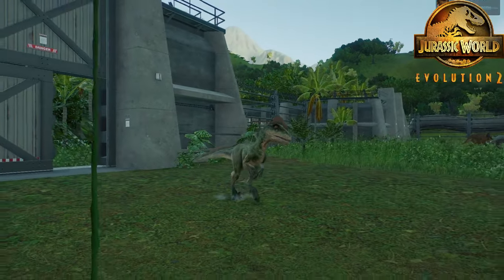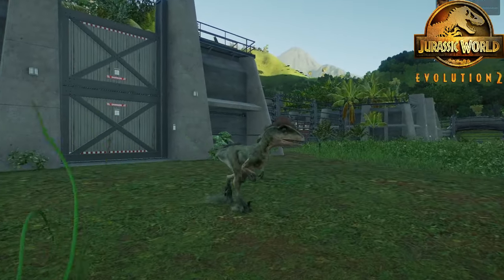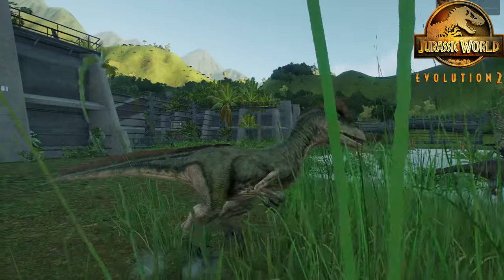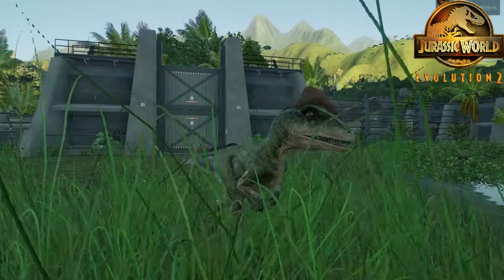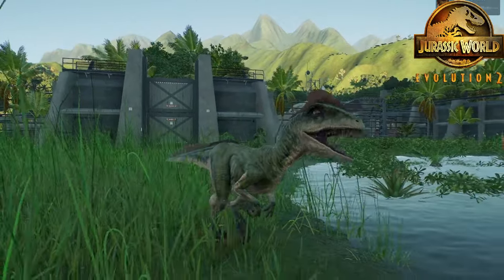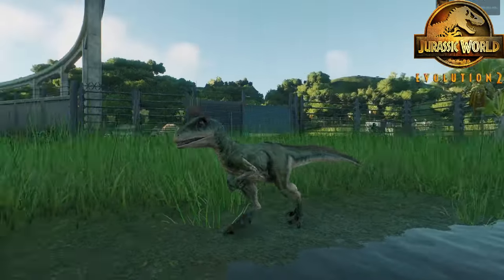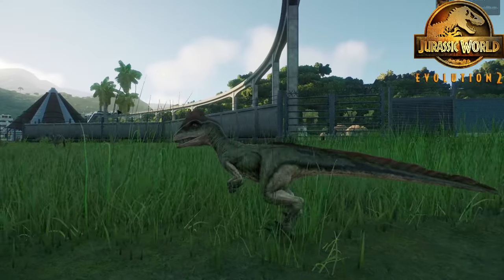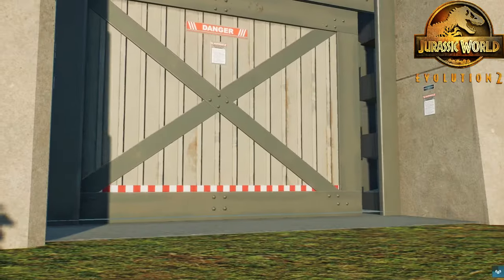This dinosaur is important for a number of reasons. I mean, they're all important, but this one, the Deinonychus, was the center of debate among paleontologists for many years. Specifically, were the dinosaurs cold-blooded or warm-blooded animals? With them alive and in the park, we have our answer.